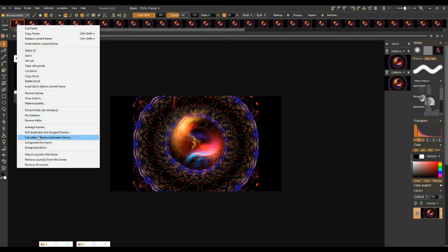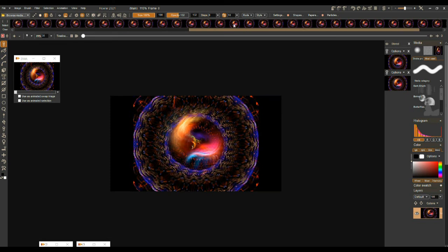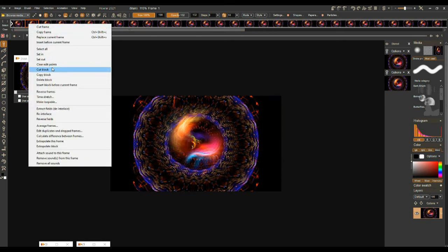Right click here, you'll see there's an option for the whole block to be inserted before the current frame. There's probably other ways to do it if you flip it, reverse it and put it at the end, or I mean there's a couple of different ways, but that certainly will suit the purpose. I'm going to set the in marker here, and then I'll go to the very end. There it is, last frame, set the out marker. That's the out point. So now I have selected the whole frame sequence, right? And then right click that to copy that block.